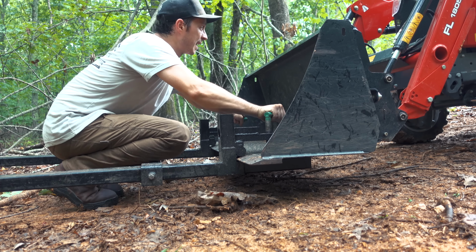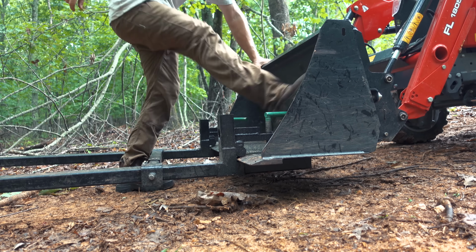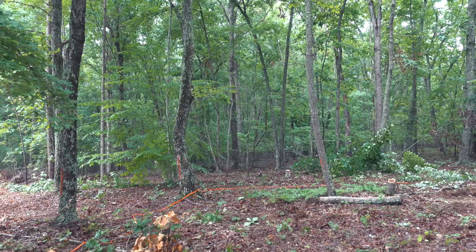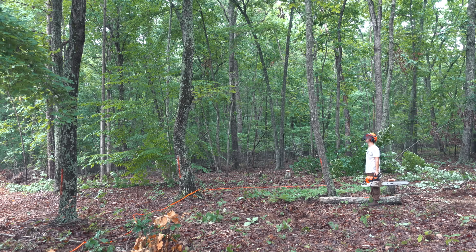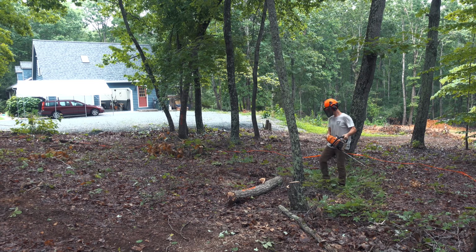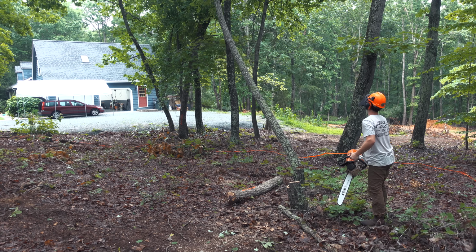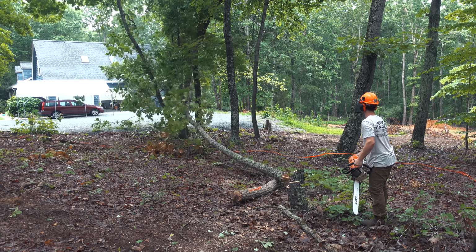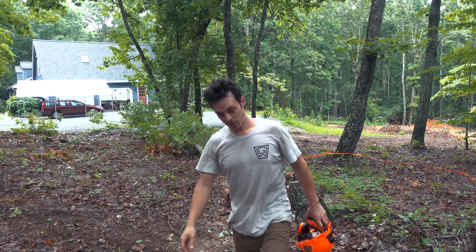This thing just clamps onto the bucket, so it's not permanent, but it also doesn't always stay on. Go where the tree wants to go. That's how I roll.